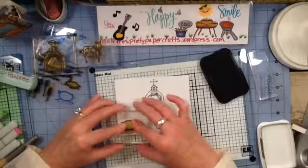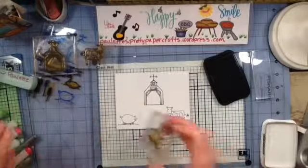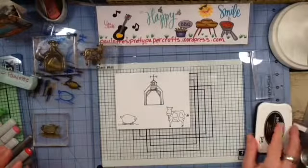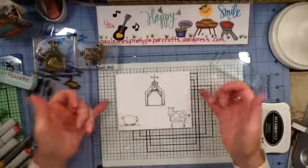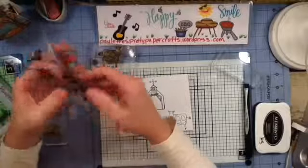Better move these out of the way. I always get my sleeve in the stamps, and then I have ink all over my sleeves and wonder why. Does that happen to anybody else? Oh my goodness. Okay. I think I was trying to decide if I needed a sentiment yet or not, and that will come later.